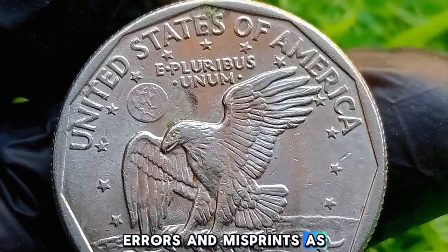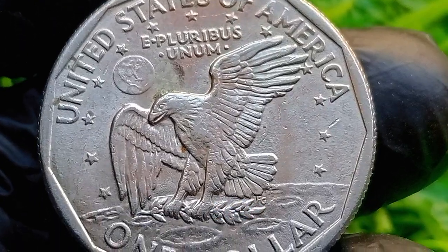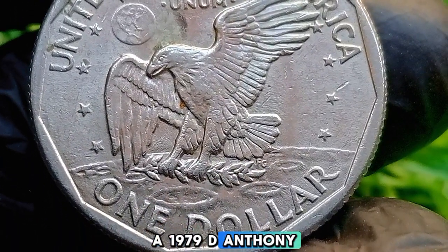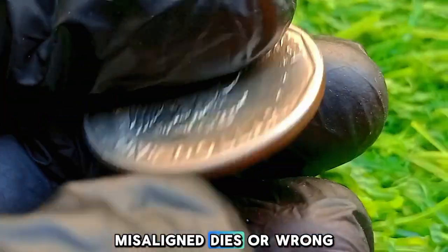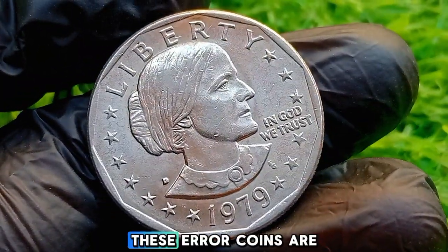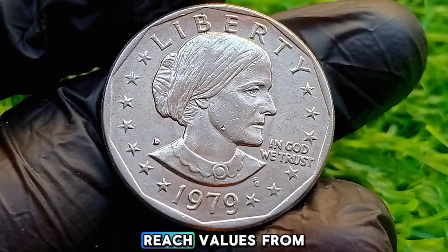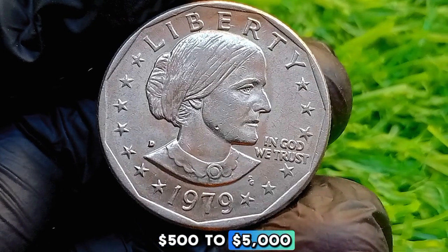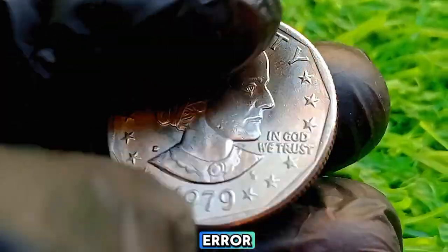Errors and misprints. As with any coin, errors can dramatically increase its value. A 1979 D Anthony dollar with a minting error, such as double strikes, misaligned dies, or wrong planchets, can be worth a fortune. These error coins are highly coveted by collectors, and they can easily reach values from $500 to $5,000 or more, depending on the severity and rarity of the error.